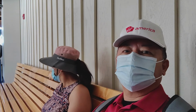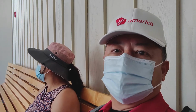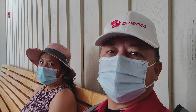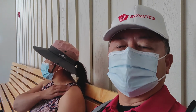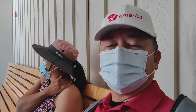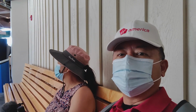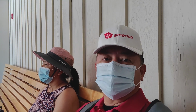We're waiting for the next tram down. Not bad. There's definitely trails that you could take. So we left our water bottle in the car because we thought they might not let it in, because they check backpacks coming in. Well, they do allow water bottles. There's a lot of people that brought their own water bottle. I guess they've been here before, so they knew. We didn't, so we just did a short trail hike. We didn't really need it. It wasn't too bad.